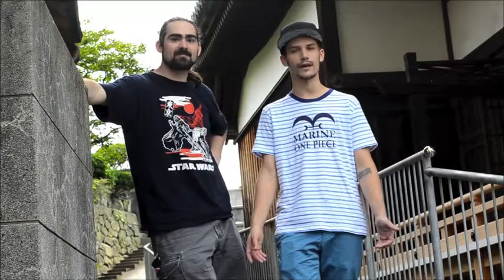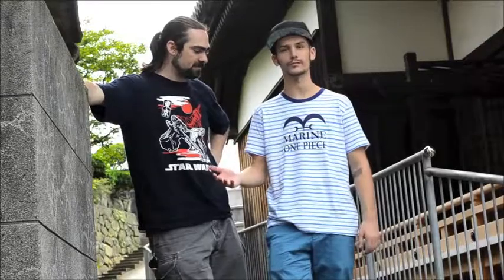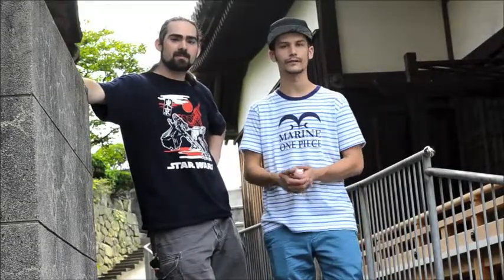They have different types of clothing tailored towards the season. For instance, this is a One Piece shirt because the One Piece movie just came out a little bit ago. Nice fabric. Everything's pretty good. It's not incredibly made, but you know it's cheap. It's everything that you need. For cheap, good clothing, Uniqlo's the place to go.